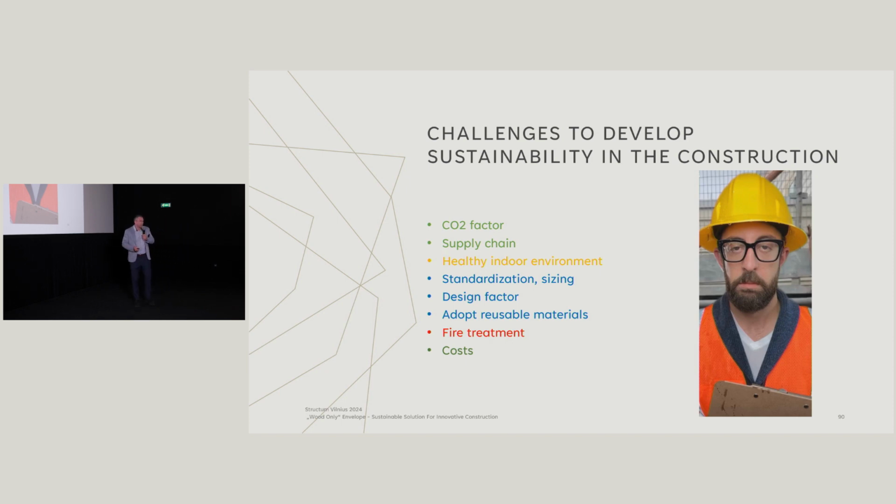In Lithuania, they have a history of timber buildings, so it's much easier, I would say, to convince people to move in that direction. Anyway, the main challenges, I would say, are across all of Europe.